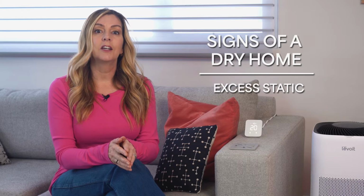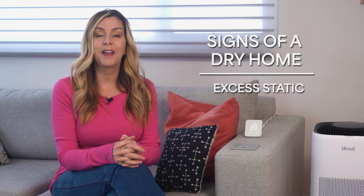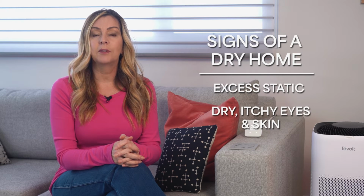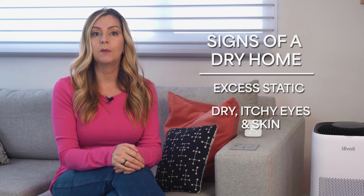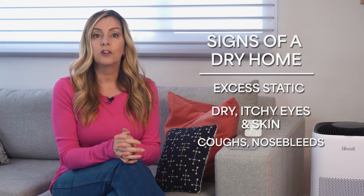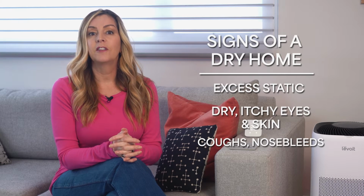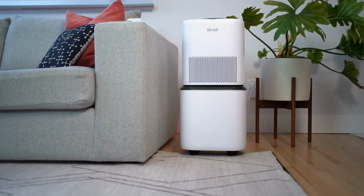There's excess static electricity, like if you're getting shocks or giving them, or your hair is flying away, you may have a dry home. If you've got dry or itchy eyes or chapped lips and moisturizers and lip balms aren't helping, dryness might be a problem. If you're getting coughs or nosebleeds, sometimes dry air can cause that. So if you do, check with a doctor first, of course. But the other thing you might want to check into is whether or not the humidity in your home is appropriate. When it comes to choosing a humidifier, there are 4 types.